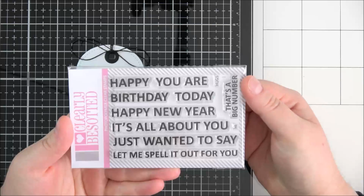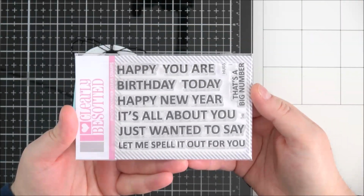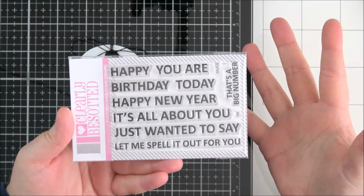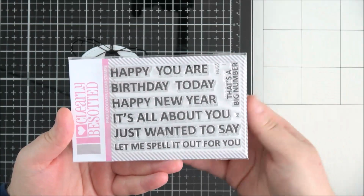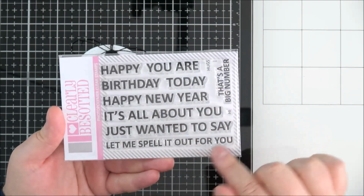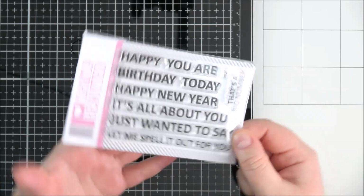So if you purchase all of the stamp sets together in a release bundle, you get this set for free, and they've just got lovely bold sentiments there that you can mix and match with the different kind of alphabet sets or the number set, or again any other set you wanted to. I love that Clearly Besotted sets, they all kind of work together, which is really nice. So lots of different sentiments, and again you receive this for free if you purchase the release bundle.